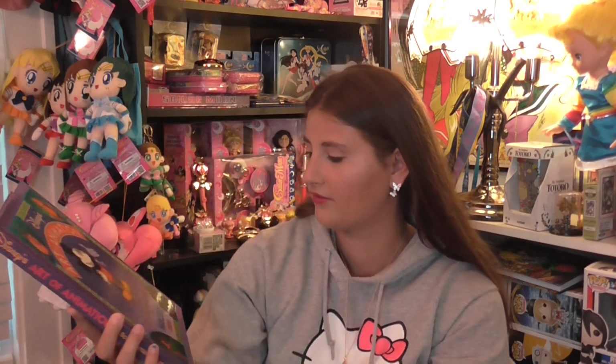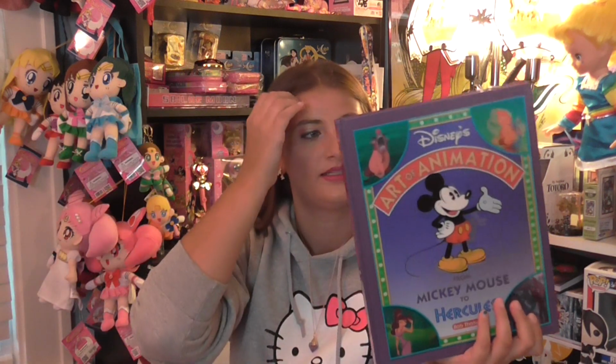So next up, I found this Disney Art of Animation from Mickey Mouse to Hercules, and I'm pretty sure that this has got everything from when Mickey started to the movie Hercules coming out. Let me double check. A Mouse Was Born. It's got Snow White. Yeah, it's just got a whole bunch of different stuff in here. And I got this for, I believe, $4 because it was priced at $5. And I haggled.